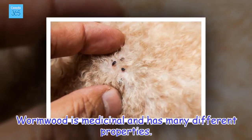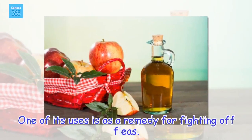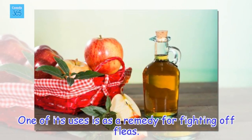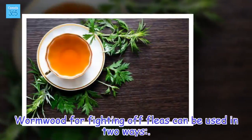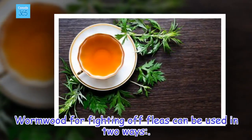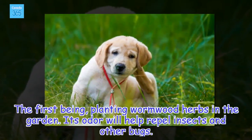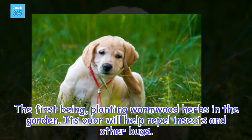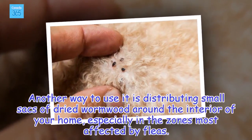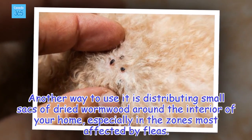Wormwood is medicinal and has many different properties. One of its uses is as a remedy for fighting off fleas. Wormwood for fighting off fleas can be used in two ways. The first being, planting wormwood herbs in the garden. Its odor will help repel insects and other bugs. Another way to use it is distributing small sacks of dried wormwood around the interior of your home, especially in the zones most affected by fleas.